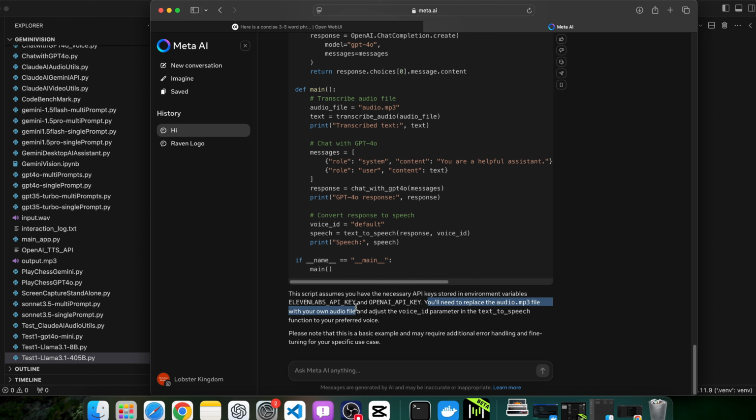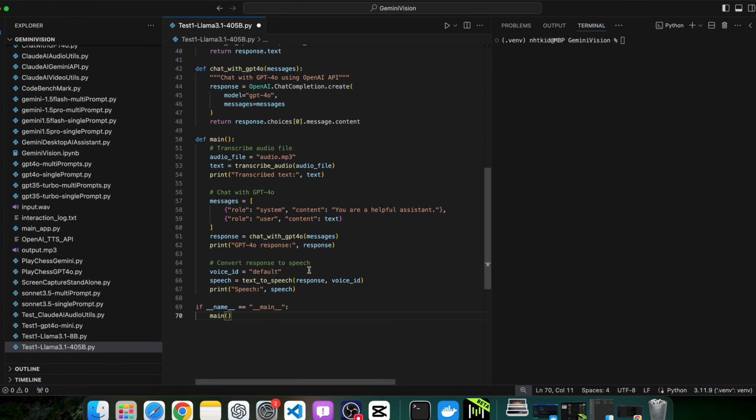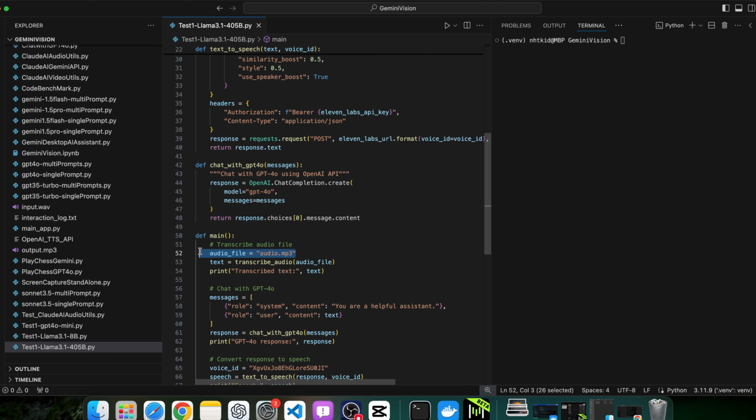I don't quite understand this part because the audio file should be produced as the output of our text-to-speech by the 11 Labs API. So let's just copy the code and then run it, see how it goes. So we're going to change this default to the actual voice ID. I will not worry about this audio MP3 file. It sounds complicated to me. If I'm asking it to successfully spit out an app using one single prompt, I shouldn't be doing this, right? So let's just see how far we can push this.